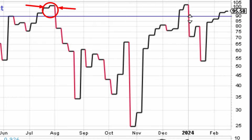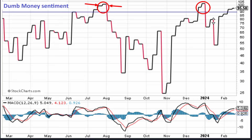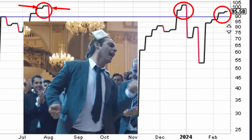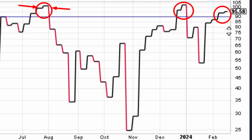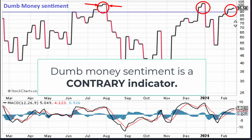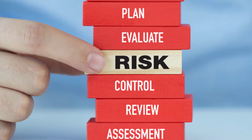And we had a similar warning in December of last year, although the drop we had was very shallow. So it doesn't always work out to be a very strong or deep pullback. Sometimes the pullbacks can be very shallow in their movements. But nevertheless, we're seeing once again overbought, over bullish conditions here with extremely optimistic and greedy conditions among money managers and dumb money and Wall Street in general. So this is a time, in my view, to be extremely cautious because, as I'm sure you know, dumb money sentiment is a contrary indication. So this is a time, in my view, to de-risk, in other words, to reduce risk.